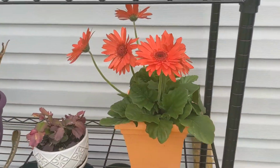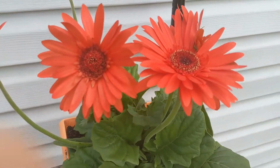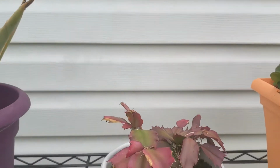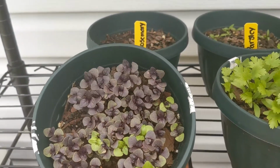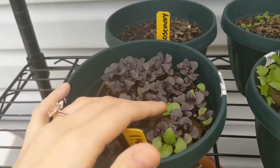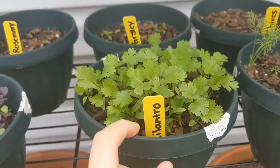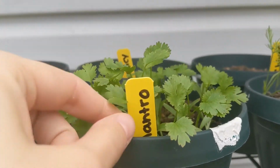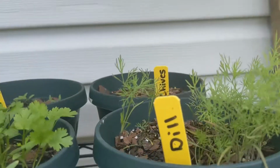So there's my flowers. They're majestic as always. And my herbs. The basil's doing great. I need to thin it out, as you can see, and I can eat these like microgreens. They'll just taste as good. My cilantro. It's so tall. Look how tall it is. It's taller than the sign. Now if we put the sign all the way up, then it's not. There's a comparison. There's the dill.